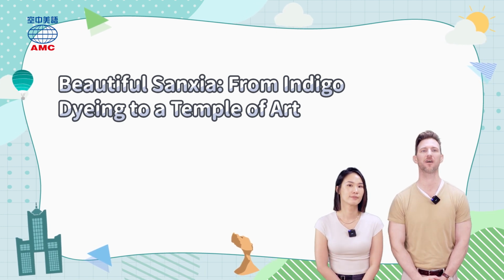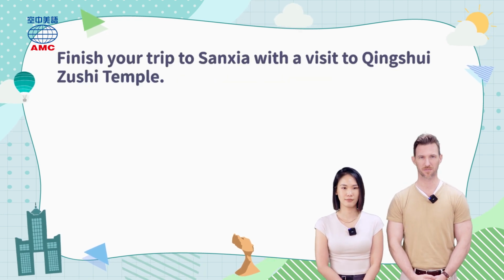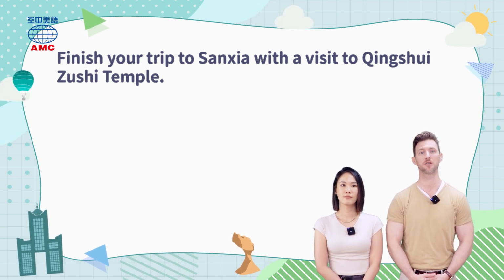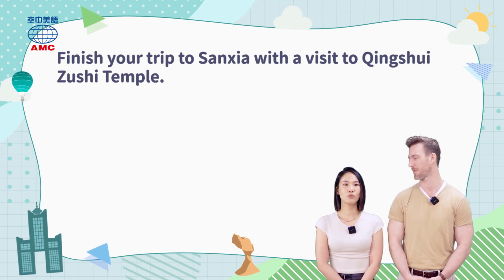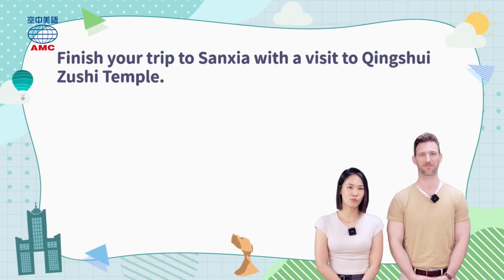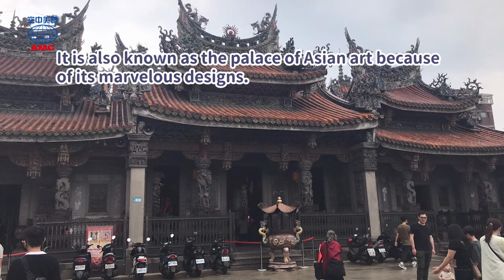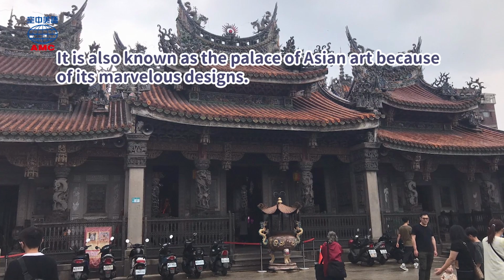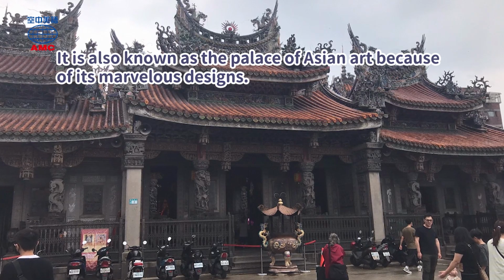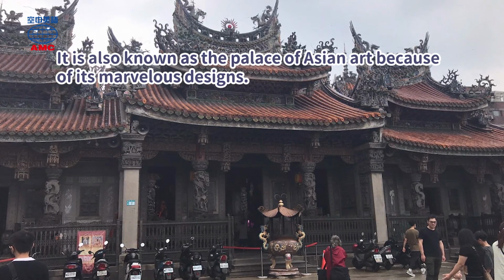Okay, well, let's check out another cool thing that we can do and see in Sanxia. Our article starts off by saying, finish your trip to Sanxia with a visit to Qingshui Zushi Temple. Qingshui Zushi Temple. Good job. Okay, well, it is also known as the Palace of Asian Art because of its marvelous designs. Wow, palace. This word sounds very fabulous, luxurious. It does sound pretty fancy, and we will talk about it.